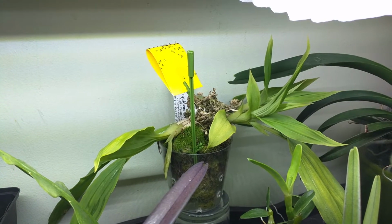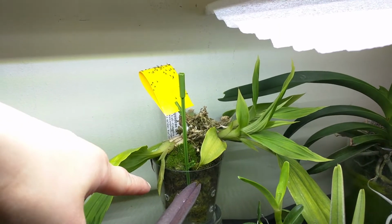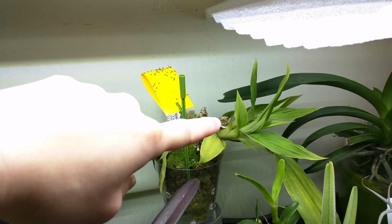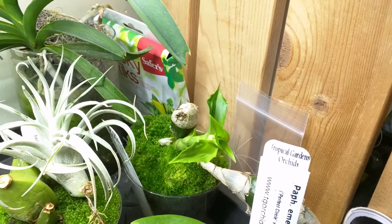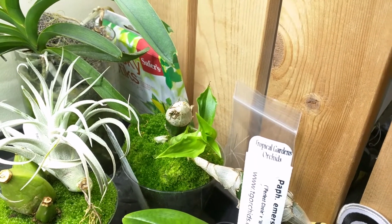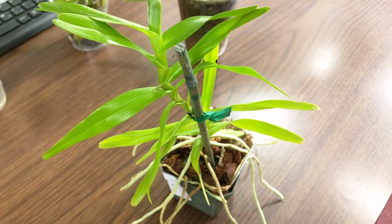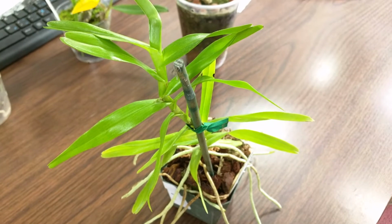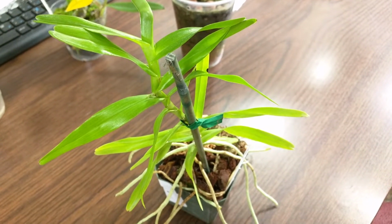And that's my Paphinia rugosa. The bud in the back blasted, but this one seems to be doing pretty well. These growths are doing fine as well. And this is my Chysis levis, and it has this new growth. No flower spike on this one though. This is my Ingracum germanianum, and the flower spike is still going. I have been warned that this is prone to scale, but so far I haven't seen any, so that's good.